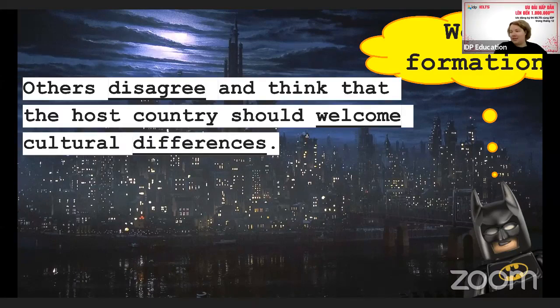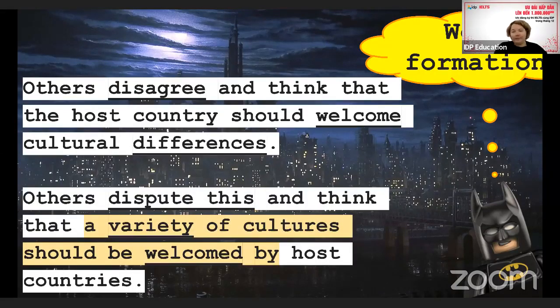Nice. Open to culture diversity. Ooh, bingo, cool sentence. The differences of cultures. Nice. So I have, again, disagree, dispute, think that a variety of cultures, a great synonym of cultures, should be welcomed by host countries. So we change word forms.